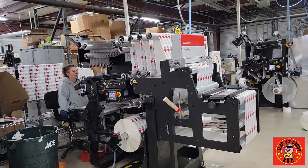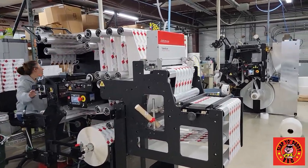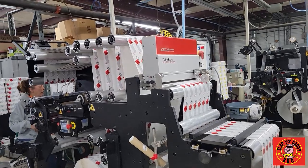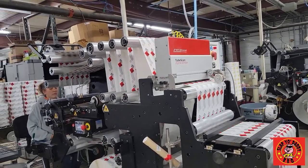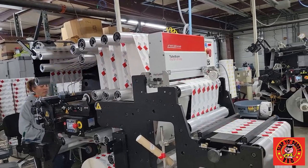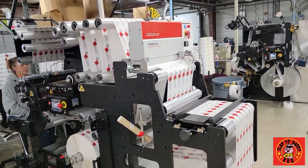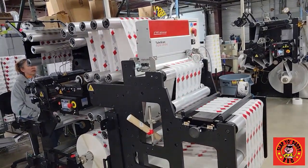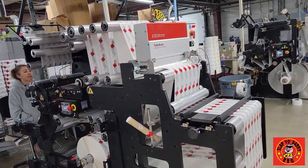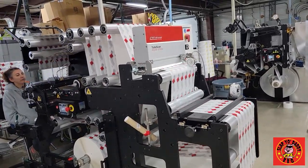This is a rewinder, and what's really interesting about this is the piece of equipment on the top, the tube scan, which is actually a vision system. It's taking a picture as these move through the tube scan and isolating any errors or mistakes or ink drops or anything like that, and it will notify the end user that there would be a flaw in the labels.